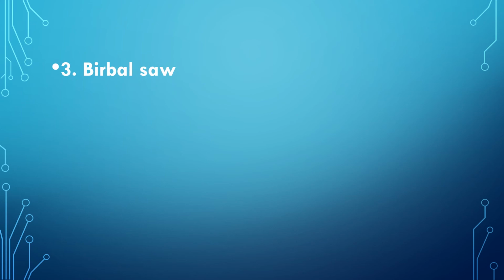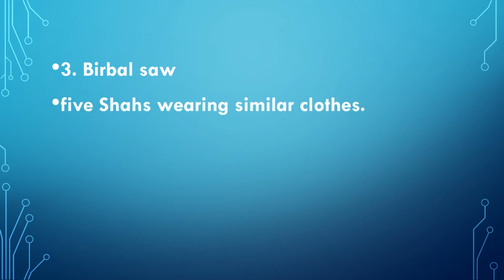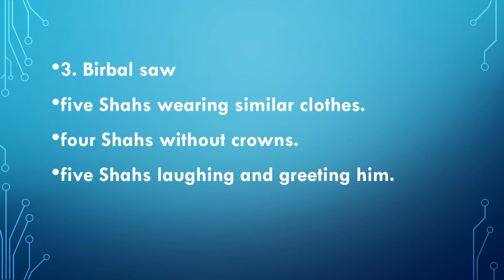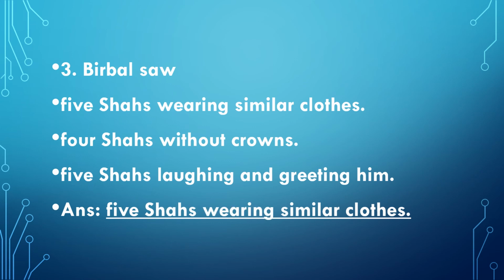Okay, let us see number 3. Birbal saw, the options are 5 Shahs wearing similar clothes, 4 Shahs without crowns, 5 Shahs laughing and greeting him. The correct answer is 5 Shahs wearing similar clothes.